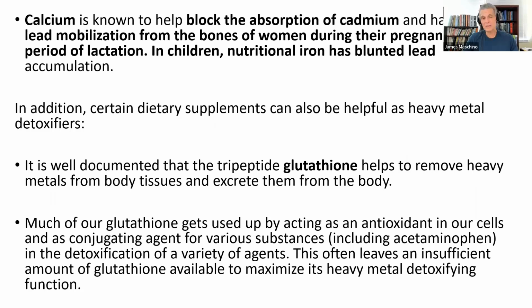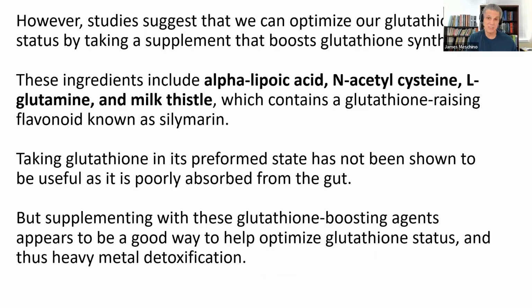In addition, certain dietary supplements can help to detoxify heavy metals. It's well documented that glutathione helps to remove heavy metals from the body. Much of our glutathione gets used up as an antioxidant in our cells and as a conjugating agent. This often leaves an insufficient amount of glutathione available to maximize its heavy metal detoxification. Sometimes you just need more glutathione.